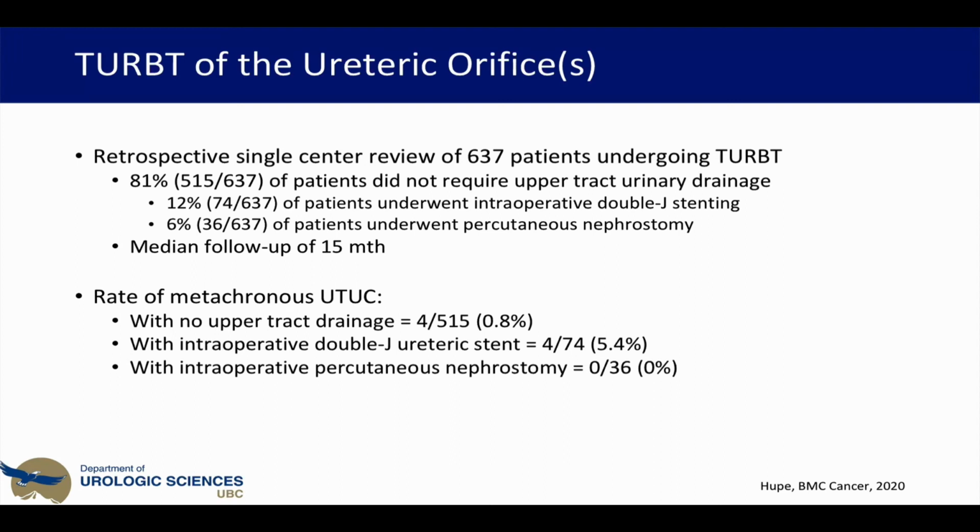Here at a median follow-up of 15 months, the rate of metachronous upper tract disease was 1%, just under, in the patients without drainage. It was 5.4% in those with a ureteric stent, which was significant. And no patients with a nephrostomy tube developed upper tract disease. Interesting to note as well, the 4 patients who did have a ureteric stent and developed metachronous upper tract disease, all the disease occurred on the same side as the stent.